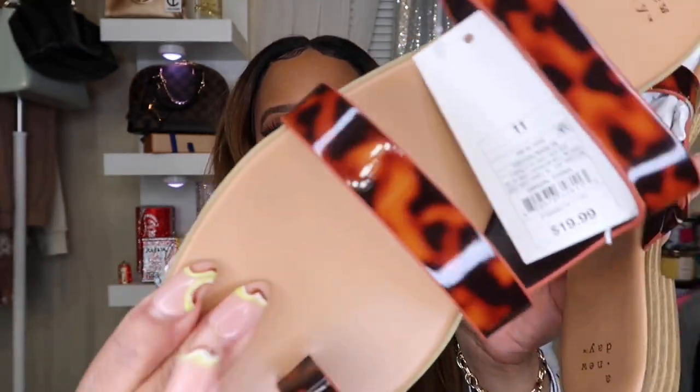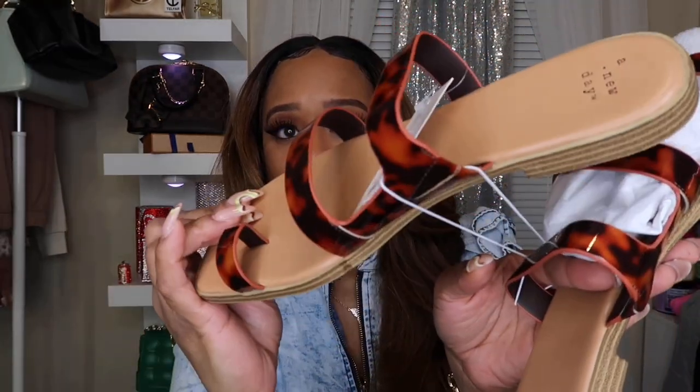Look at these. I don't know. Now that I look at them again, it's like, should I keep them? The only reason why I was thinking about taking them back is because I'm like, I'm not going to wear these. These are going to be the sandals that sit in my closet for a whole year or two before I wear them. Like, what would I wear? What kind of bag? I know you can do a black bag. I don't know yet. But I'm still debating on these.